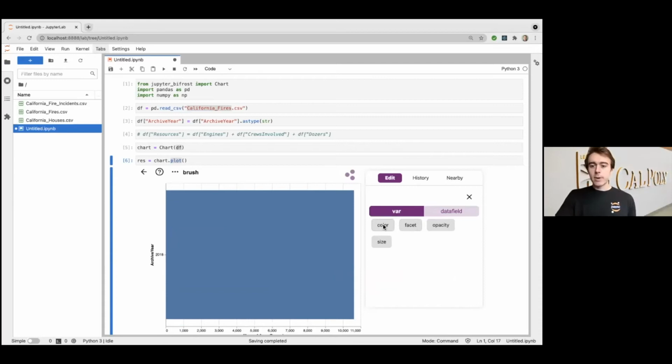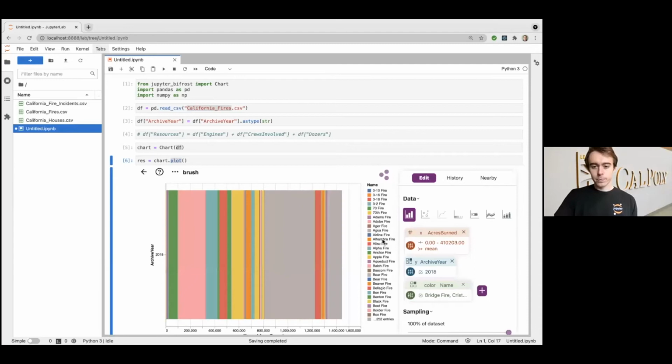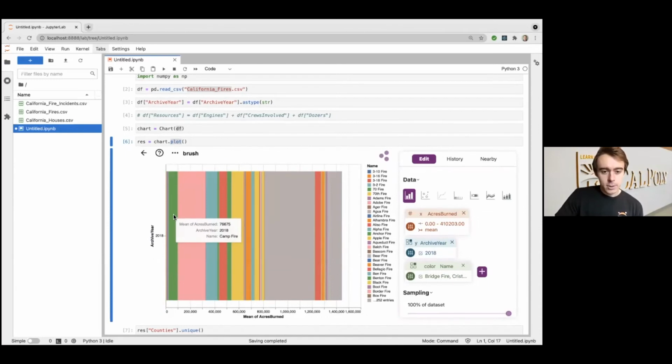Now I want to subdivide 2018 by the fire names. All right, this looks a lot better. So it looks like the Ranch fire was the biggest fire in terms of acreage, followed by the Carr fire. And then we also have the Camp Fire here. To me, this is a bit surprising because I remember the Camp Fire as one of the most prominent fires of the year.